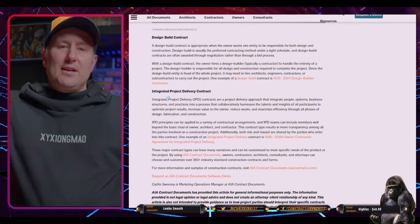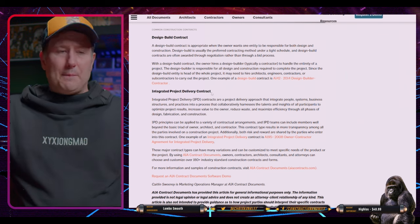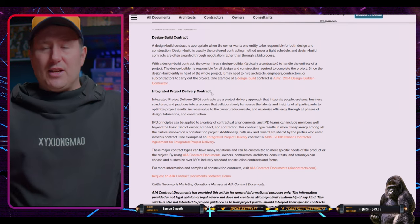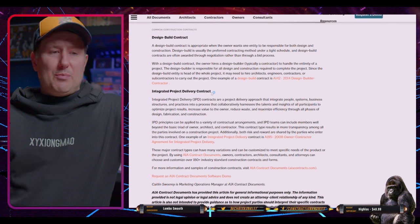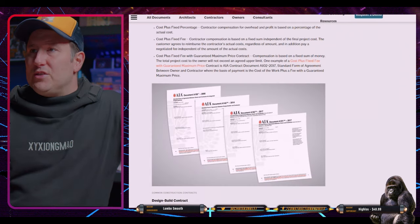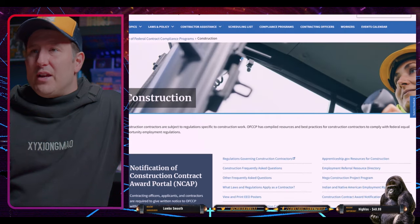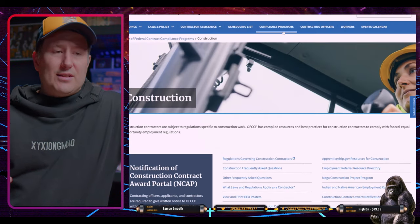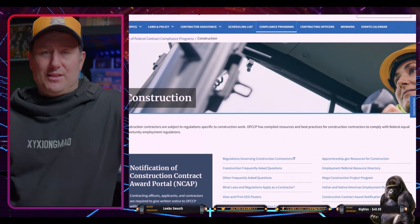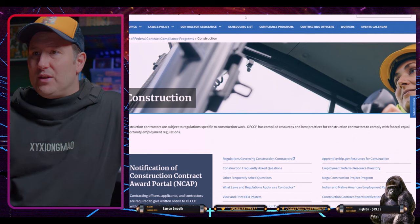And then IPD is a new type of contract where they all work together basically, okay, and they profit share at the end. It's actually really interesting, really neat. If you've ever worked on an IPD job, you will know you're working on one for sure. Just to give you an idea of some of the different contracts. There's a lot of information out there, guys, if you know what you're asking for. There's one institution called Construction Specifications Institute that I actually studied with a lot. They have a lot of good stuff going on there.